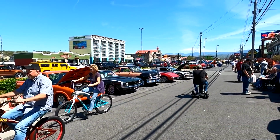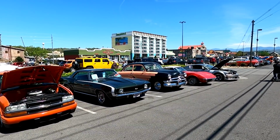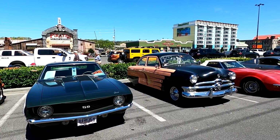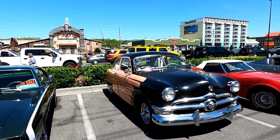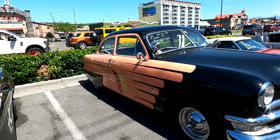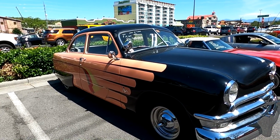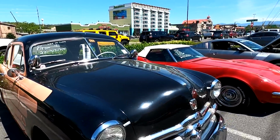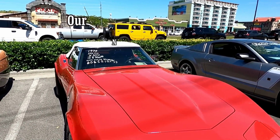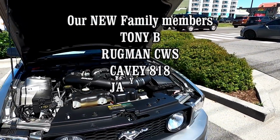I've got to get away from the music so I don't get a copyright strike. Nice looking. It's a Ford 50. Pretty car. Interesting color scheme, isn't it? I've never seen anything quite like that. Very interesting. Vet '70, 350, 4-speed. 427 Sailor Trade Mustang.